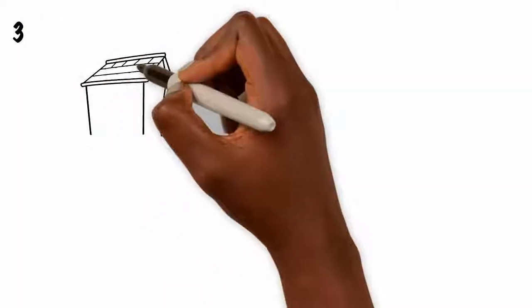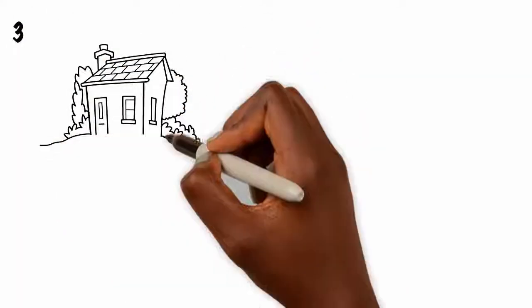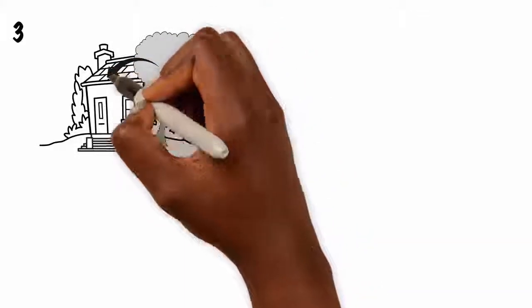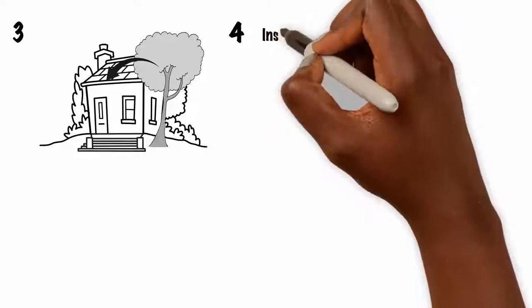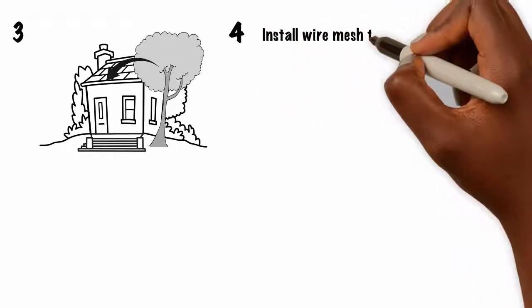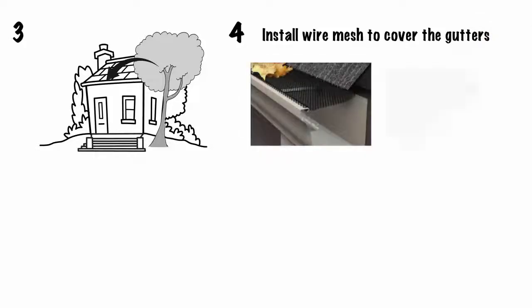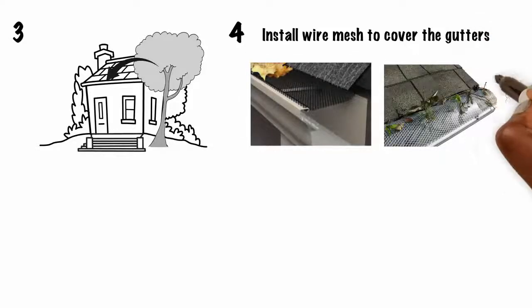3. Make sure that there are no tall trees close to the roof gutters so as to avoid leaves from being deposited in the gutters. 4. Install wire meshes to cover the gutters in order to trap leaves as well as discourage birds from perching on gutters. Some birds could even hatch in the gutters, and hence the latter should be covered at all times.